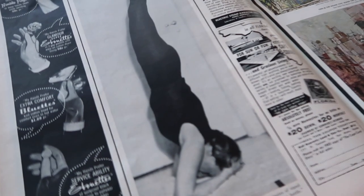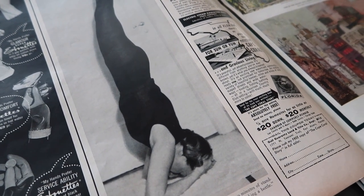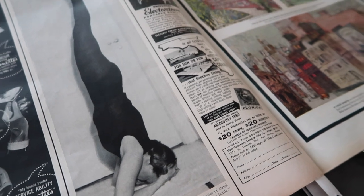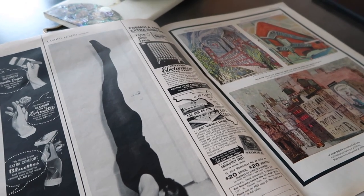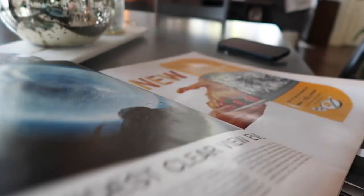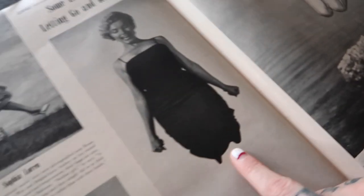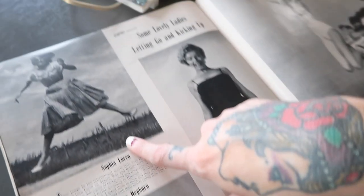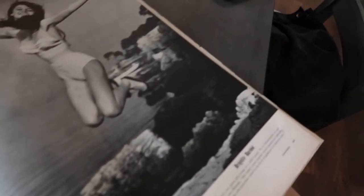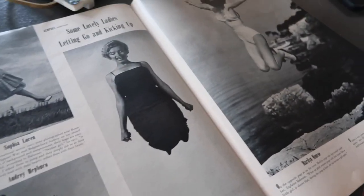This is a woman doing yoga. They said a yoga fan is 2 minutes of standing on her head. It bathes the brain, she says, like shaking a bottle. I know yoga has been around for a really long time. I just didn't know that people were putting it in Life magazine in 1959. Now it's in every household. Here's Marilyn Monroe jumping, like has no feet. Audrey Hepburn, Sophia Loren, Marilyn Monroe, Brigitte Bardot. Oh, it's so cute. They're all jumping.